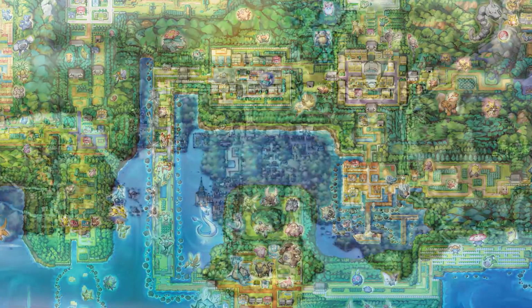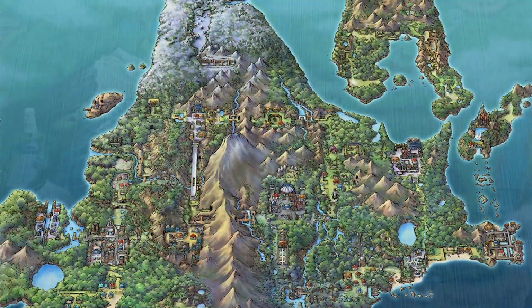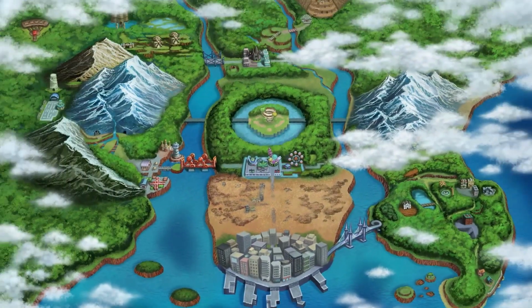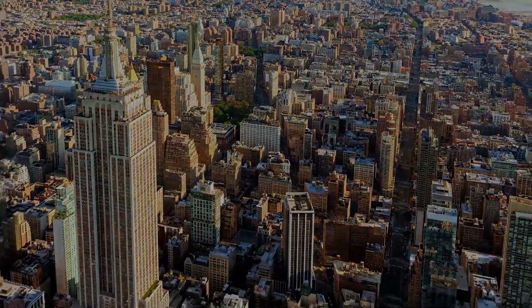This can be seen perhaps most obviously with the choice of region. All 4 previous regions, Kanto, Johto, Hoenn, and Sinnoh, were all based on different parts of Japan. On the other hand, this new generation's region, Unova, is based on New York City in the United States. Choosing to base a region on the United States had a number of ripple effects on the design.